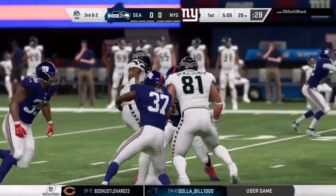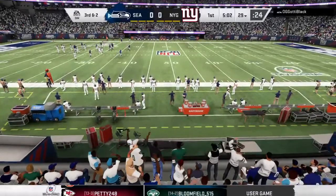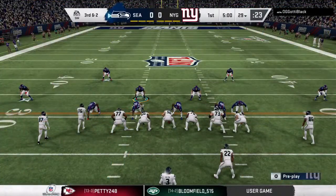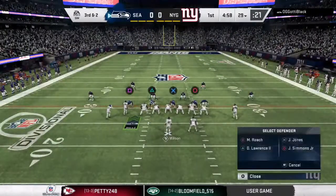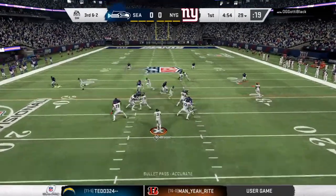Because as an offensive coordinator, you can keep people a little bit off balance and guessing, because you don't have to throw it. You can come back with a strong run game if you want to. And if you're in 4-down territory, that really opens things up for you.